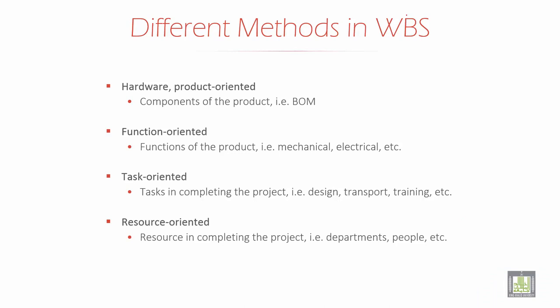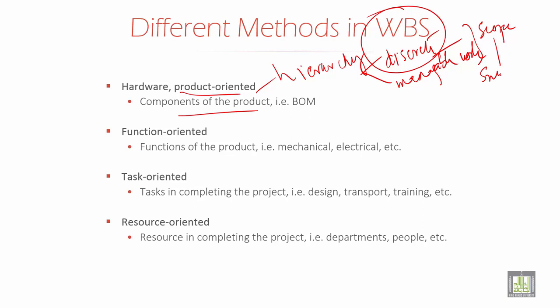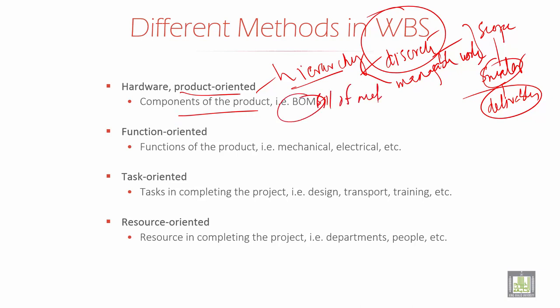So, different methods in WBS. First, it talks about product-oriented. What is product-oriented? For this work breakdown structure, it provides a hierarchy, a breakdown of the structure that decomposes the project scope into discrete and manageable work. The scope is divided into smaller and more manageable deliverables. So it is a product-oriented hierarchy, with components of the product like the BOM, that is, the bill of materials.